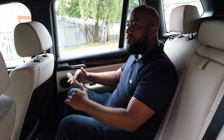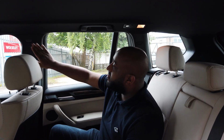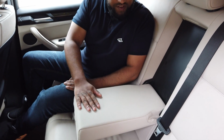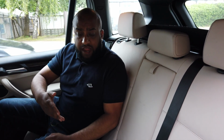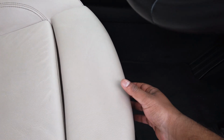Feels nice to be a bit higher up than a normal car as well. Also has airbags all round, so you've got curtain airbags throughout the car. This model, the F25, has an NCAP rating of 5 stars, so that's excellent. If there's just 2 people in the back, then you've got a nice armrest there. Bit disappointed, doesn't have anything inside here. Normally you do get a bit of extra storage, and these all as standard come with ISOFIX points for baby seats.